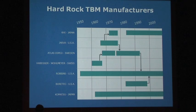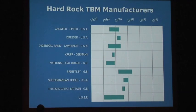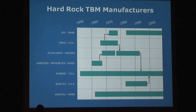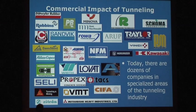These are the hard rock TBM manufacturers that we've heard of. They should all, in fact, be in a row. You can see that they should be all one after the other, ranging from the 1950s up to date. These ones, the earlier ones. You can see some of the manufacturers have been in the business for quite a long time. Herrenknecht just starting recently. And here, the Robbins Company really started the whole process and the development and invention of the hard rock machines. Some changes, some takeovers. And that's just a few of the companies that today are in the business of working specifically with the tunneling industry.